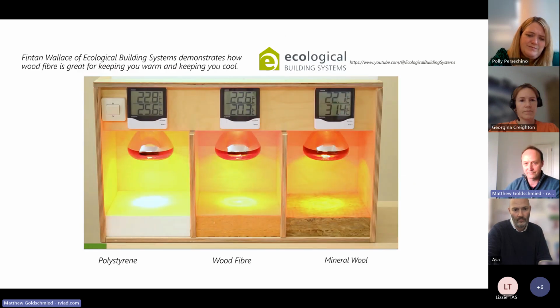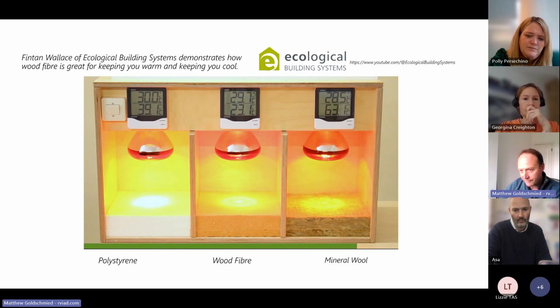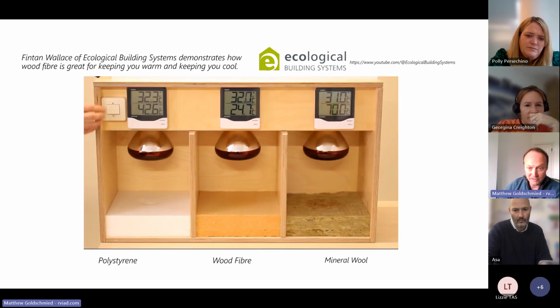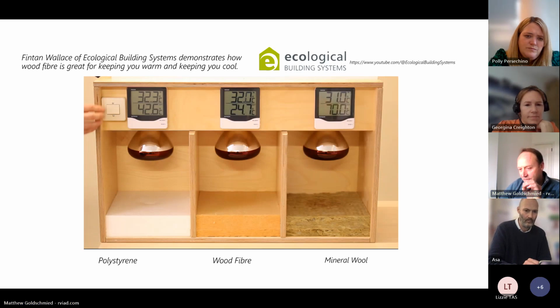And this is through ecological building systems. This demonstrates, the one in the middle is wood fibre. The temperature on the lower line is, after 15 minutes, how much the insulation has heated up. If you look at polystyrene, 42.6, wood fibre 24.7, mineral wool 70 degrees. That illustrates the level of protection. The top number is essentially the external air temperature, or the heat of the lamps in this case. It shows that designing and specifying appropriate materials can get you the results you need.